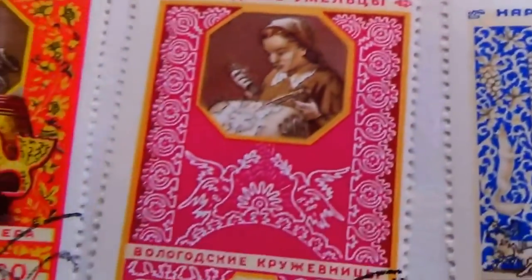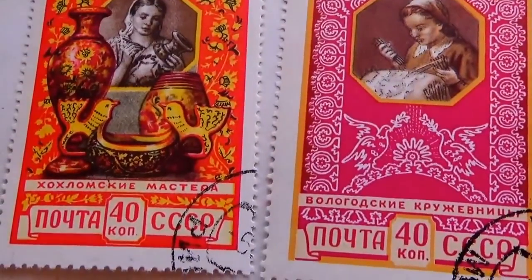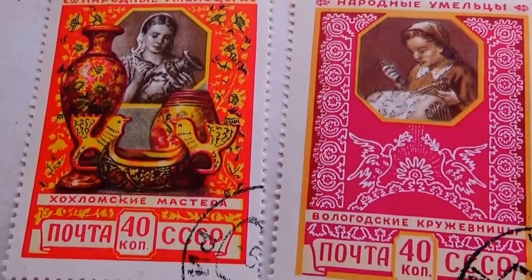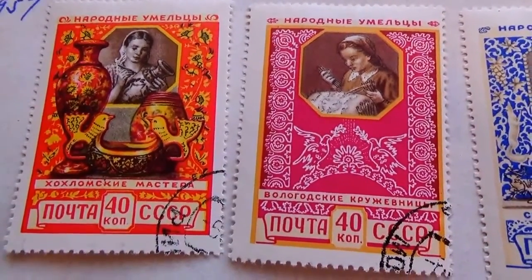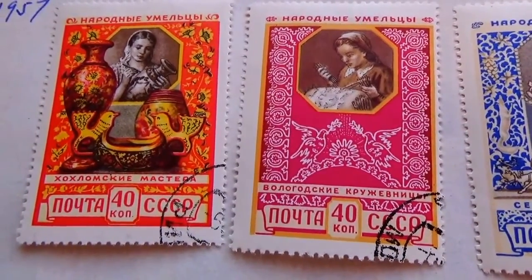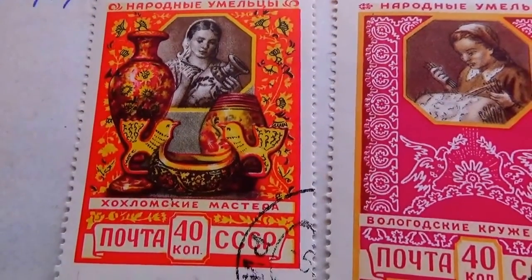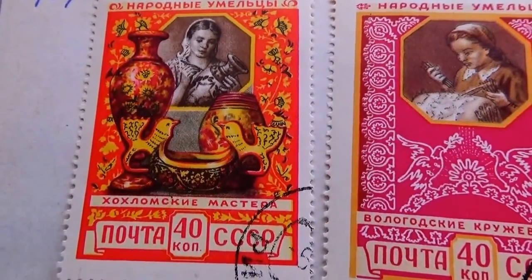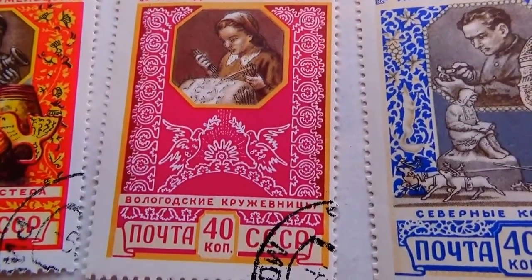And we got some great big ones. This is 1957. These are really super big. Let me zoom that out. Maybe, well, that's the most I can zoom out. These are some really big ones. Here is a 40. Beautifully designed, very colorful.